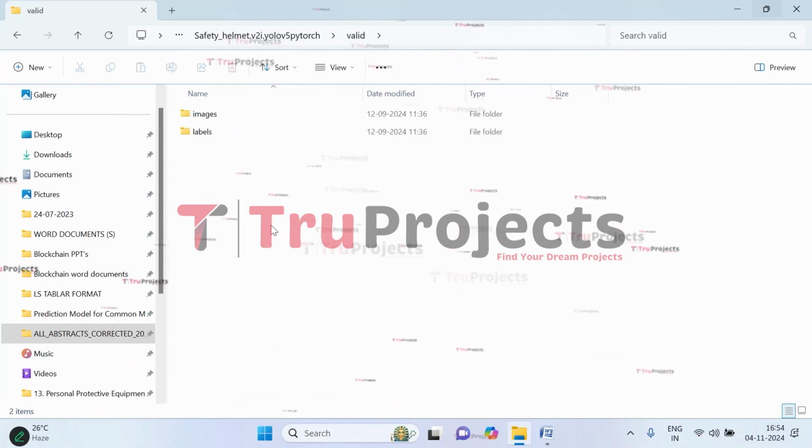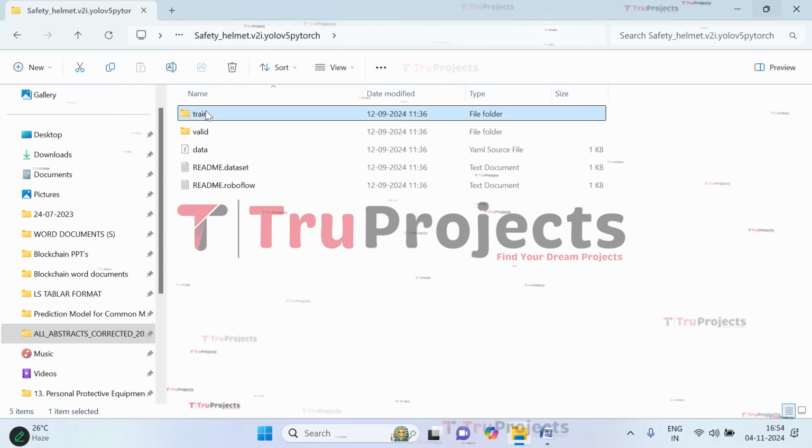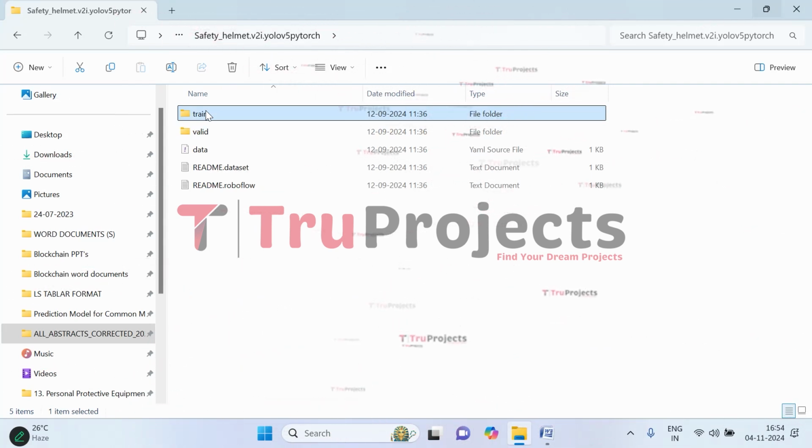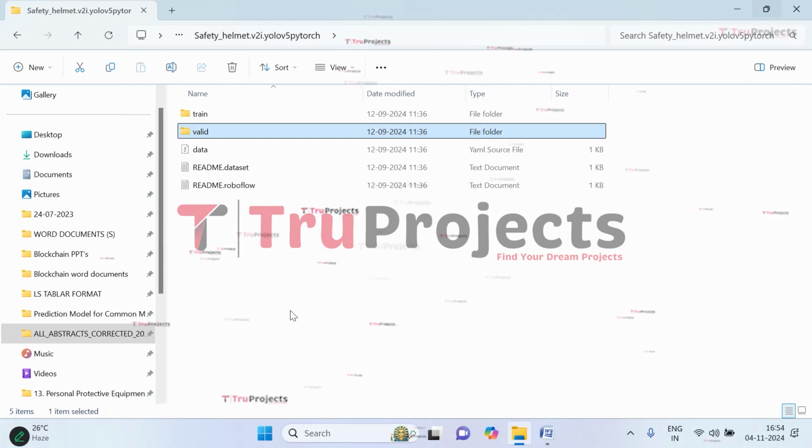In the validation folder also we have images and labels. We will be using the images in the train folder to train the models, and the images in the validation folder to evaluate how well the models have been trained.